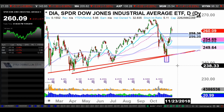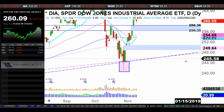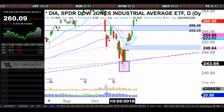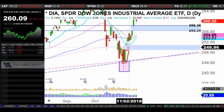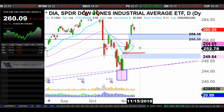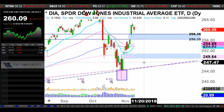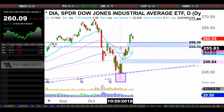Bulls made sure they were not drowning. We got right above it and we have a perfect tweezer bottom. This is a perfect tweezer bottom right here. Perfect size, right? Equal size, perfect tweezer bottom reversal, gapped up, confirmed the tweezer bottom reversal candles. And then we held this, that's what we talked about last week. We wanna see this gap holding. If we can see that, the buying pressure could continue. That's what we were talking about last Friday.